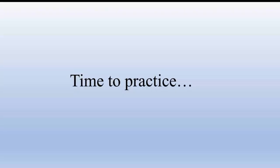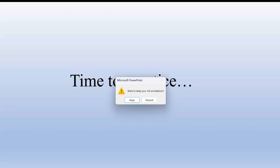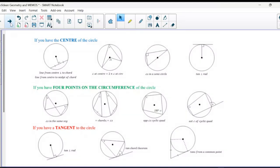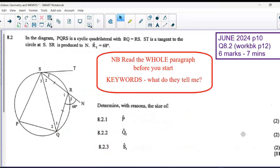Okay, right. It is time for us to practice. So I want you to bear with me. We're just going to pull up this guy quickly. We are now moving into your learner book. We're starting with June 2024. It's your learner book, page 10, and in your workbook page 12. So all the work we're doing, if you ever get lost, on the right-hand side of the screen will always tell you what paper we are in, the page number in your learner book, the page number in your workbook, and I'm going to tell you the time.